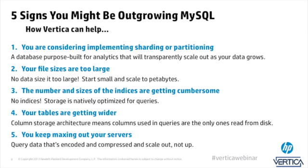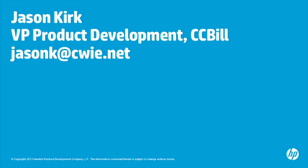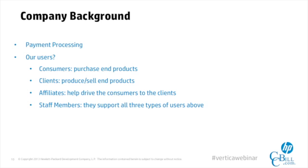There we go. I want to start off by talking a little bit about our company background. So CC Bill is a payment processing company. We have a lot of different users that consume our data and have different reasons for looking at our data. So first of all, our first user are our consumers. They purchase end products. And then we have our clients who actually produce and sell those end products to the consumers. So they will have websites, usually digital goods. And then we have our affiliates who help drive the consumers to the clients. And then, of course, we have our staff members, and they support all 3 types of the above users.